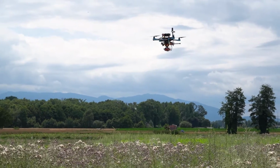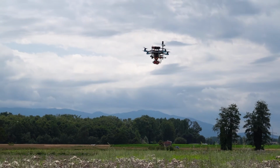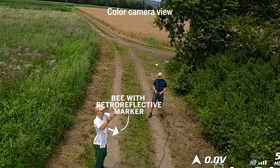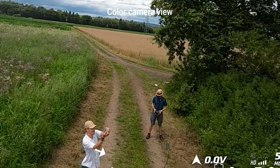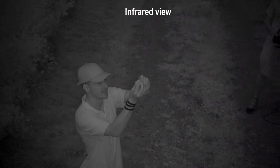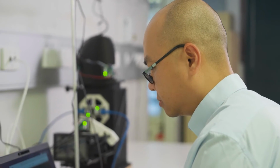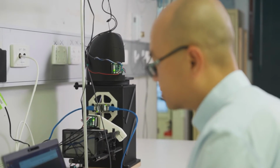But of course, for more practical application, we should aim for an autonomous system so that we can chase the animal without a pilot, for example. Currently, we use a reflective marker, but it's possible that we can remove that, because we can use some deep learning model to track the insect. It will reduce the complexity of the system and also the setup.